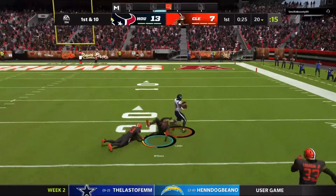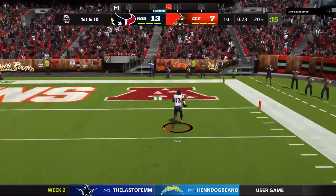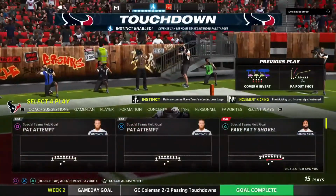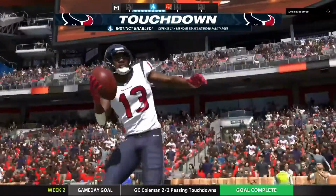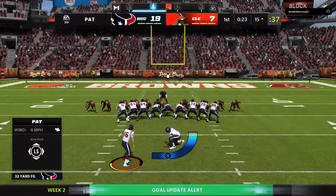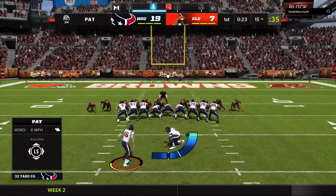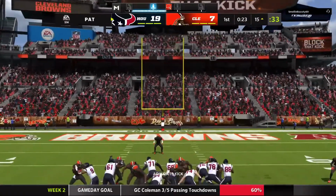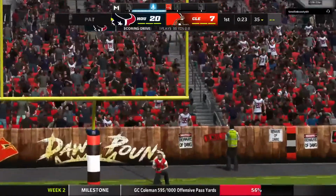And that's caught inside the 35. And he'll take this one in for a Texans touchdown. Brandon Cooks. An 80-yard touchdown. And the Texans are able to show off their quick strike ability. One play, 80 yards. Pretty easy drive to recap.